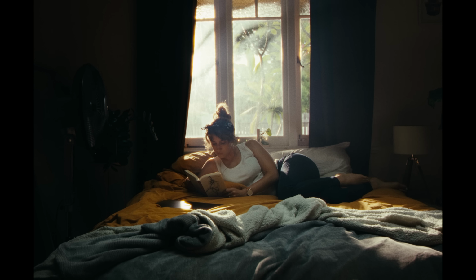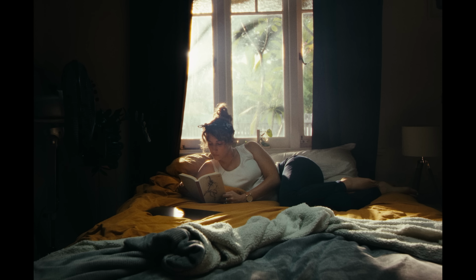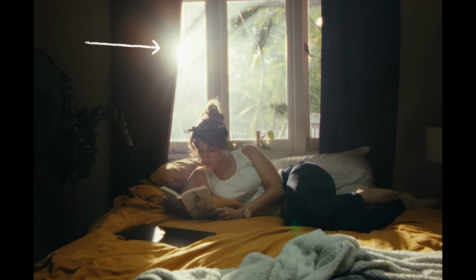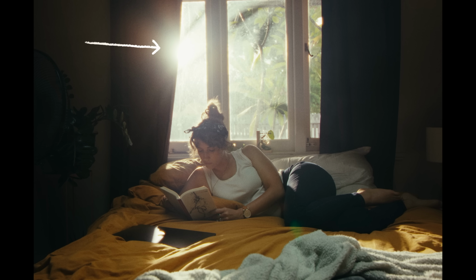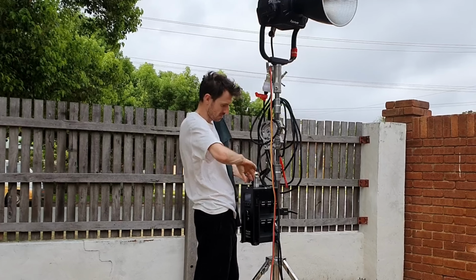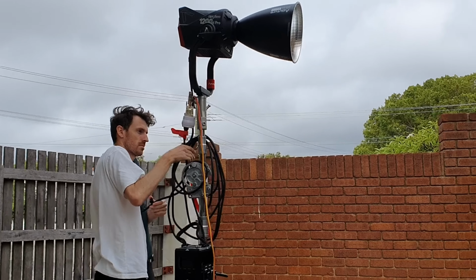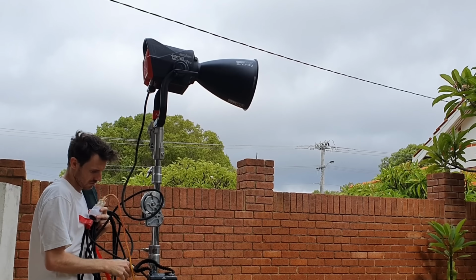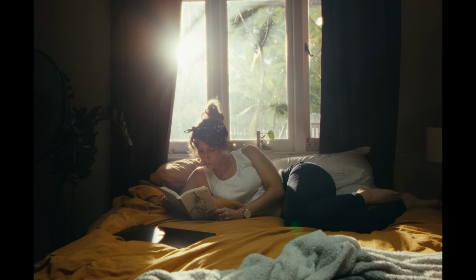Then I thought what might be interesting is if I tried to use the light as if it's the sun coming into the room. So we moved the bed around to this shot and then we removed the shears. And that big sun-looking light is the 1200D right there. I swapped out that medium-sized reflector to this more narrow one to focus the light in the window a bit more. And the window's the right amount of dirty. You can still see out of them, but they sort of glare the light so it covers the stand up.